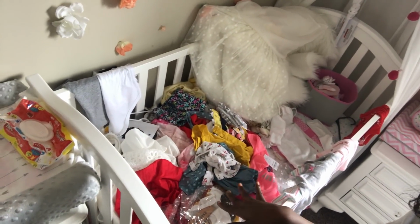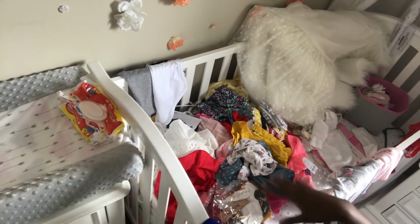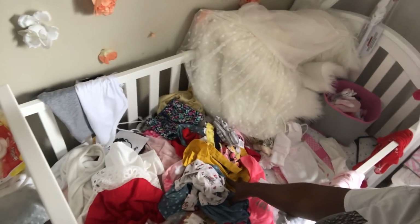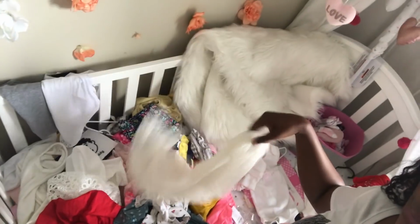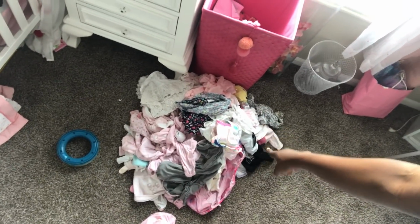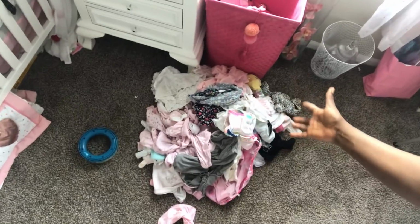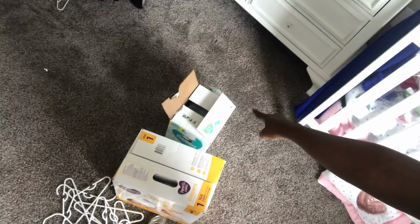This is her crib. She doesn't sleep in here right now. So I've kind of been using this as a catch-all because she has outgrown some of her stuff. So I just been basically throwing everything in here. And then on the floor here, this is her laundry that needs to be done. And I also need to go and pick through it to see if there's anything that doesn't fit her anymore. And then this right here is her diaper. Those are her wipes. I need to open those boxes and go and restock all the places that need diapers and wipes.